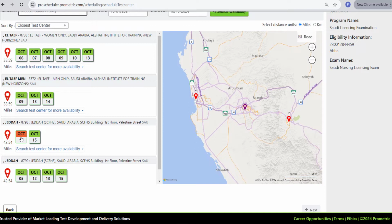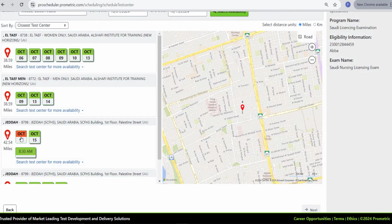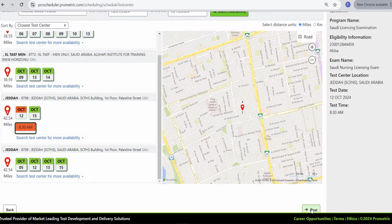So near Makkah there is Jeddah and Taif, so it's showing Taif Women Center, Taif Men also, and Jeddah is acceptable for both of the gender. So here I selected 12 and time is only available 8:30 a.m. So I have selected this and click next.